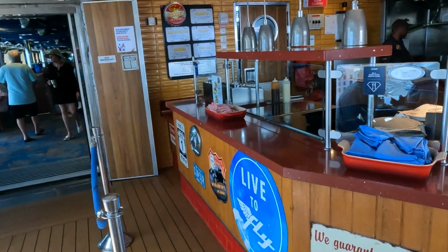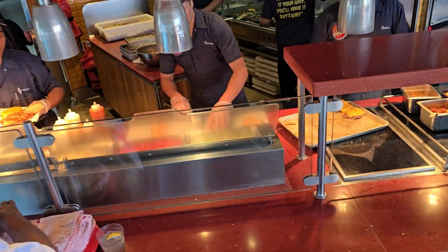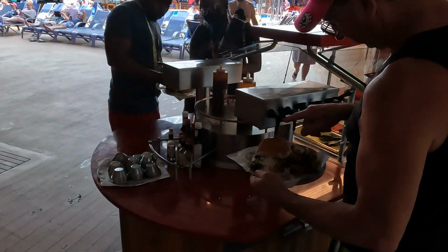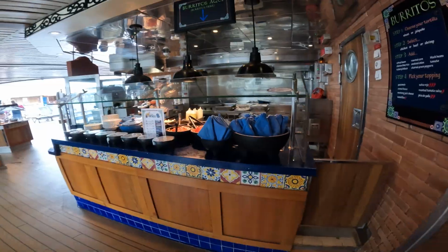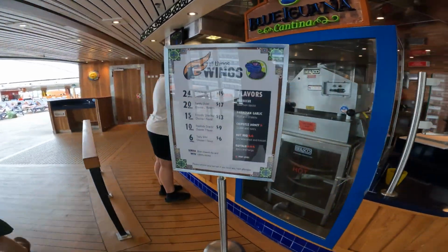This is Guy Fieri's burger joint. I have 3 cheeseburgers, 2 with donkey sauce, and 1 just plain. Get all the burgers you want and all the toppings you want. A little burrito bar. All things wings, check that out.